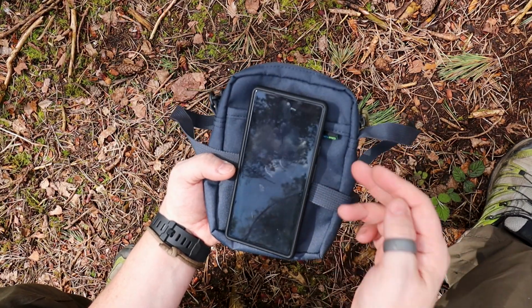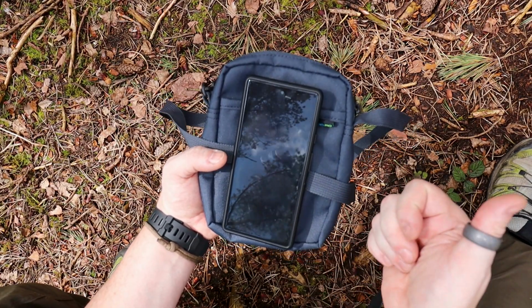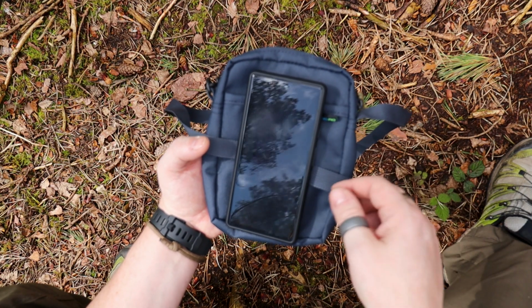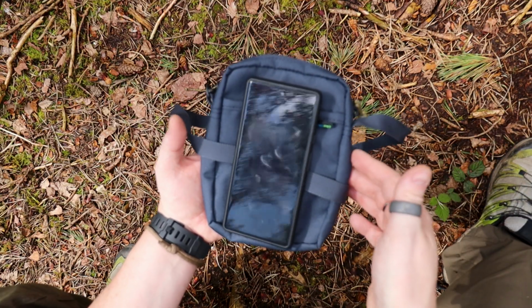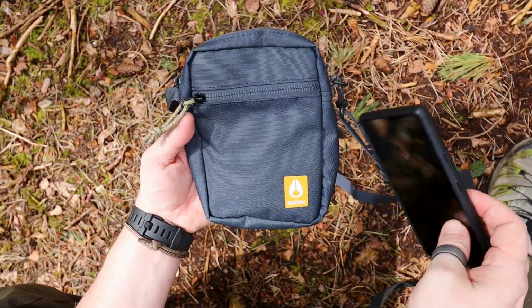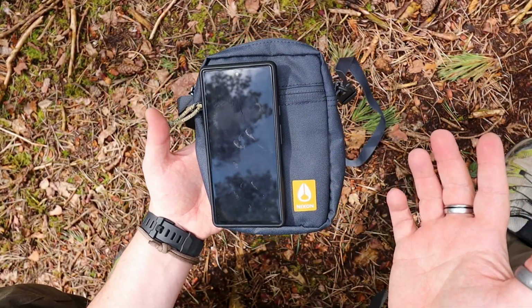There's my mobile phone, but I can still fit in this my mobile phone, my keys, my wallet, a pair of sunglasses, and even dog poo bags for when I'm out walking. It's a great little bag and does exactly what it needs to, just carrying your essentials.